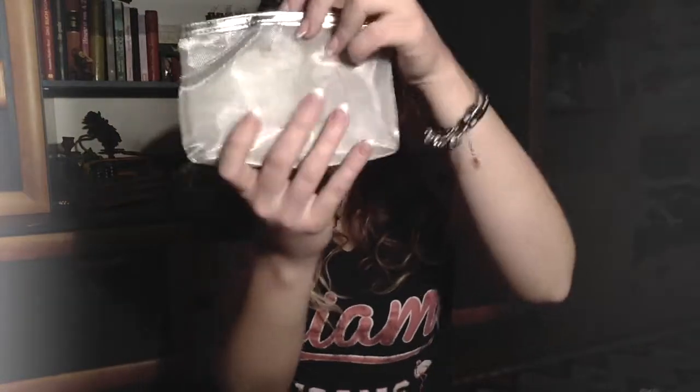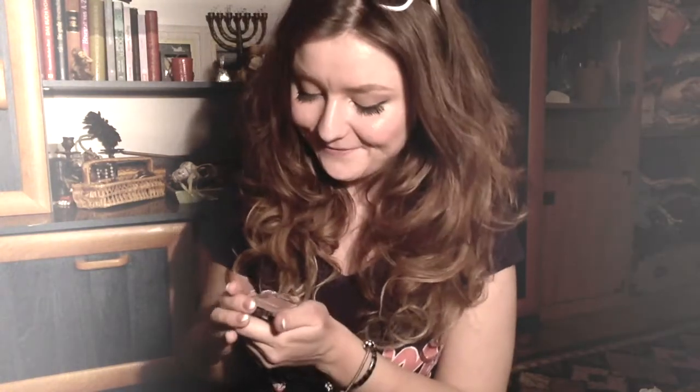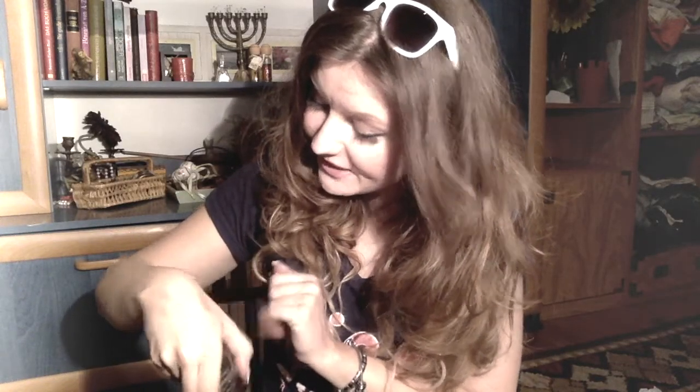And then we got this little makeup bag, which is so cute. It is very silvery, and I love silver. There is a Freedom blush in True Loved. It's a lovely matte peach color.